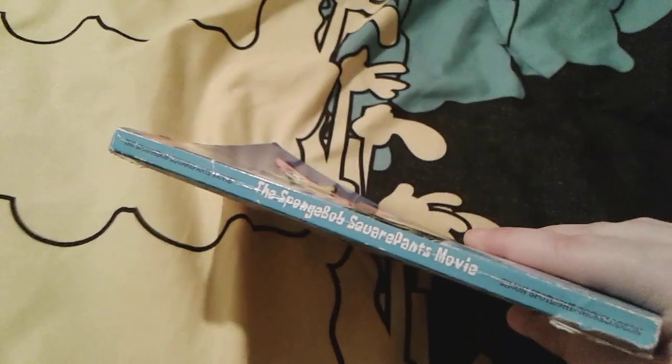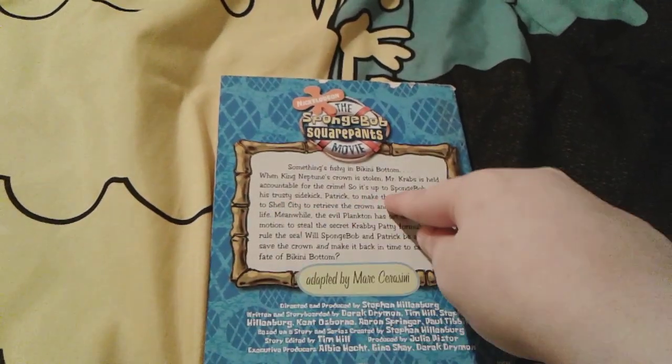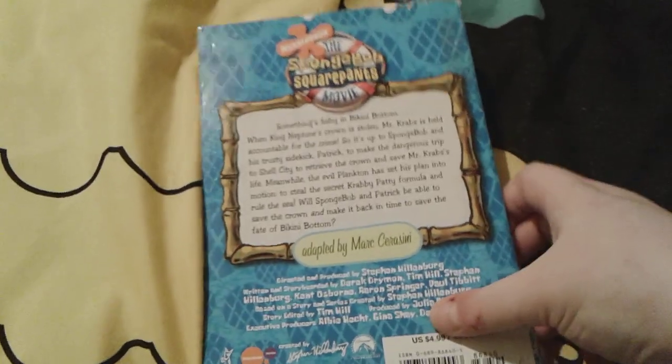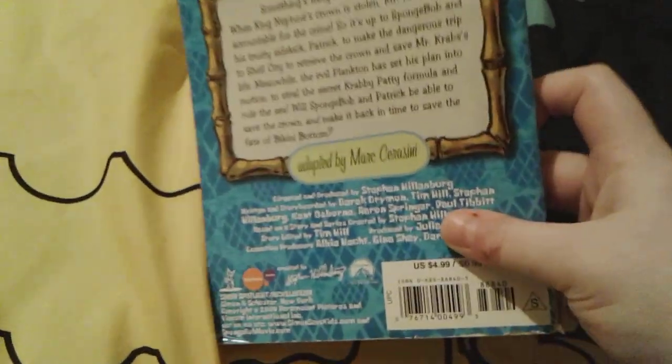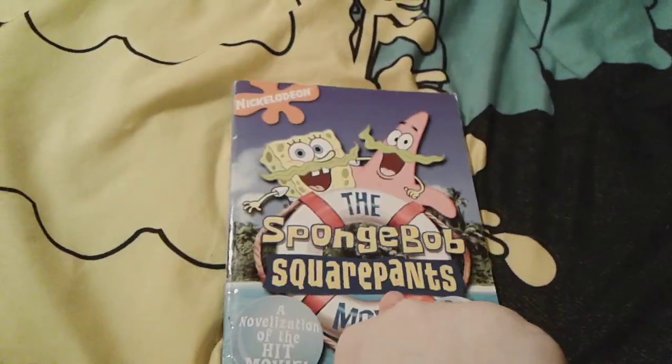Okay, and here's the spine really quick. It's a nice pretty bluey turquoise color. And then here's the back, which has a super long description. This book was adapted by Mark Cirosini, and it was made in 2004 because the movie is from 2004.